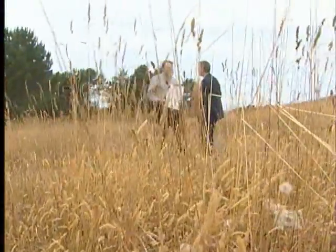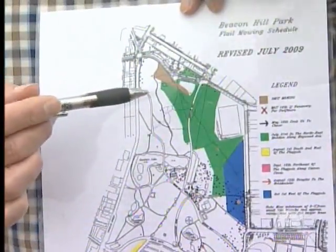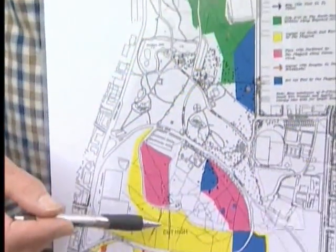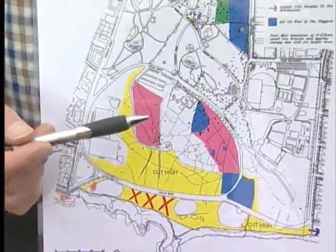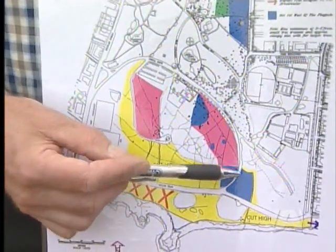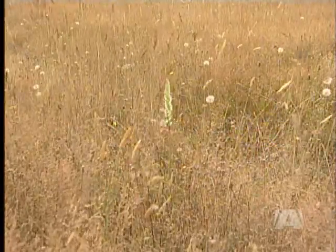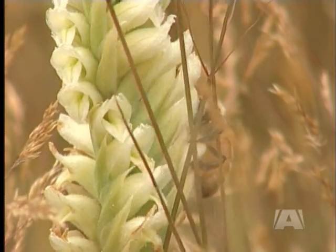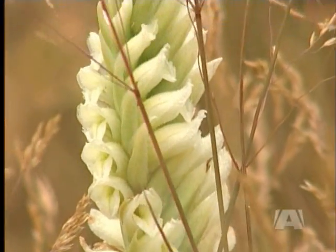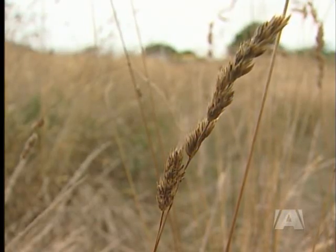Hook says park staff are trying to replicate that by adjusting the mowing to allow more plants to go to seed. These pink areas and blue areas are the areas where they have the very latest flowering things, including those nice white orchids that fall in these blue areas, and a number of other endangered species that happen to bloom late. Also, some plants are host plants in the winter for insects. Sometimes we don't mow that at all in order to make sure that the eggs and caterpillars have a chance to live through the winter.